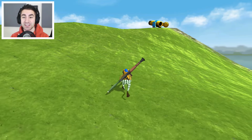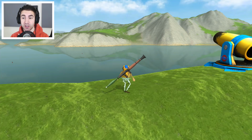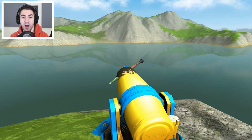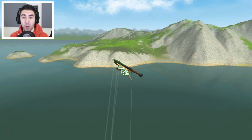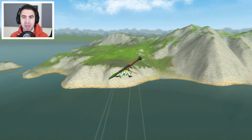There's our golden cannon. So, I am really interested to see where this is going to shoot us. It looks like it's going to be straight at that island dead ahead. Here we go. Okay, hopefully I keep my rocket launcher. Oh, man. I hope we make it. Oh, my goodness. Dude, if we don't make it, it's going to shoot us right in the water.